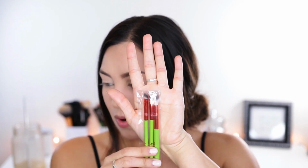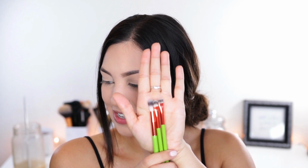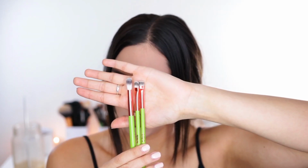So it is the Alamar Cosmetics 3-piece brush set, which is so awesome, and this retails for $18. So I was actually thinking about getting these when we received the Alamar palette in one of the Boxycharms. I wanted to get the brushes as well, so that's really cool that they included this. I'm really excited. So here are the brushes. They look really nice and they feel like a great quality, so we'll test those out today and see how they work.